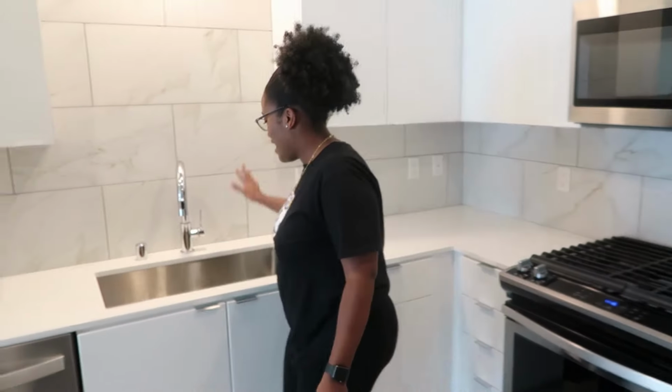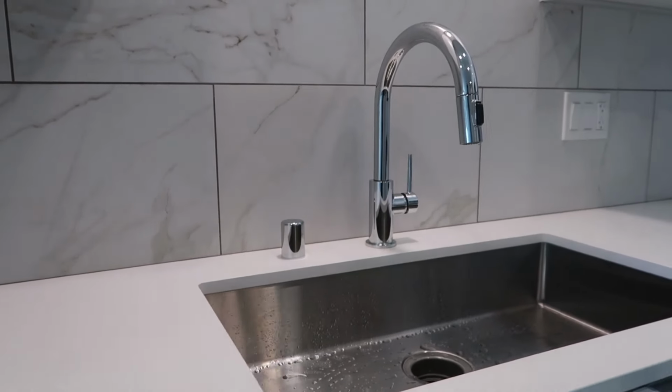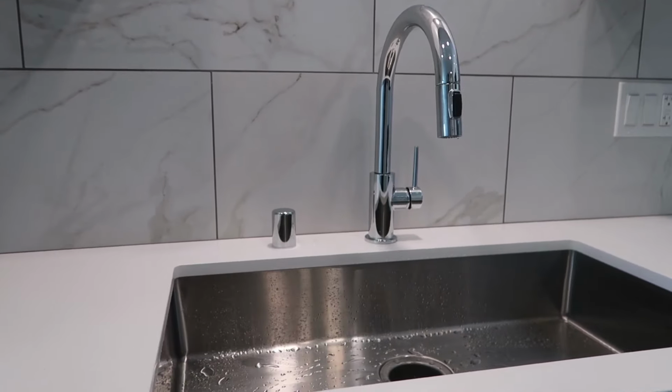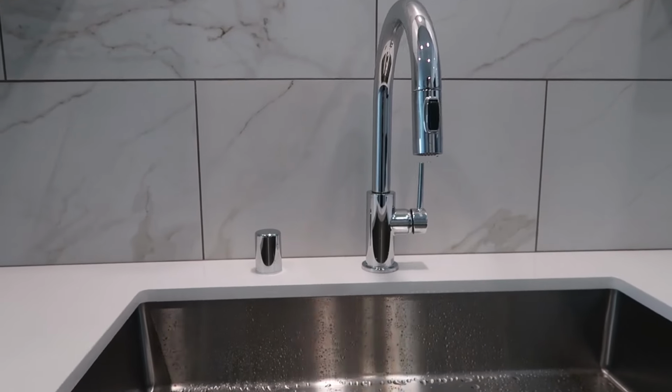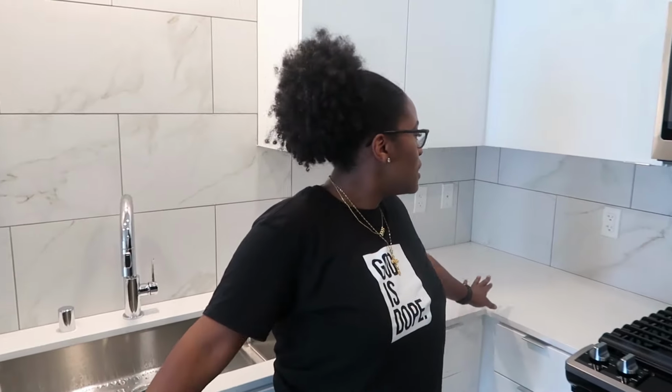And then I have a super deep farmhouse sink, which I really like. I'm about to get my little Joanna Gaines on in here. And then I have so much cabinet space. It's ridiculous, so much cabinet space. And yeah, this is pretty much it.